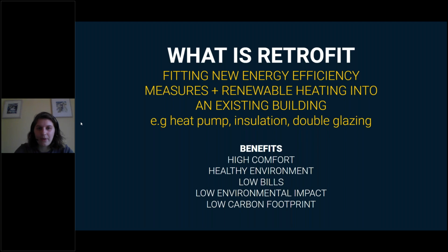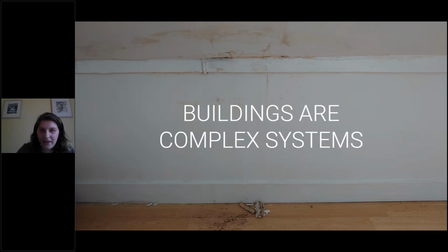So yeah, there's lots of benefits to retrofit, especially when it's done well. It can improve the comfort and the air quality of your home. It can lower your bills, and it's very good for the environment, and it lowers your carbon footprint as well. So there's lots of benefits to it.